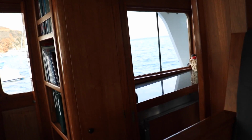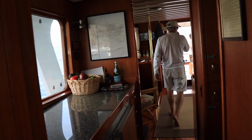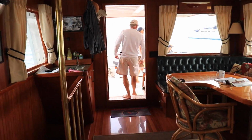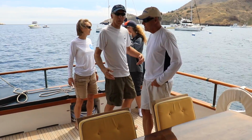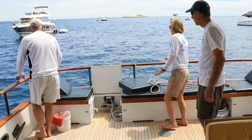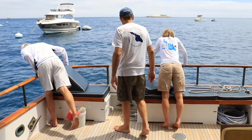But I've used her in connection with the marineros for taking people to the very end of the island and letting them off on one of the more remote beaches, Starlight Beach. I've taken a lot of friends over to the island to do these hikes, and for that reason it's really increased my enjoyment of the boat.